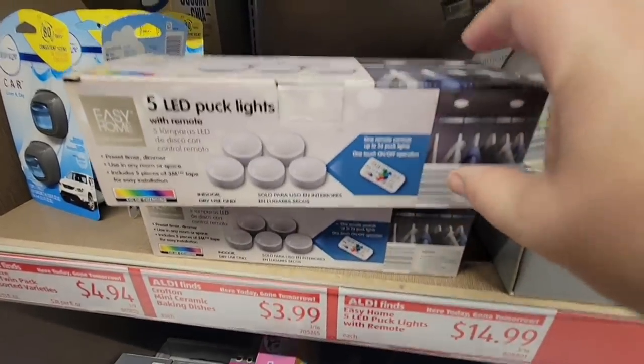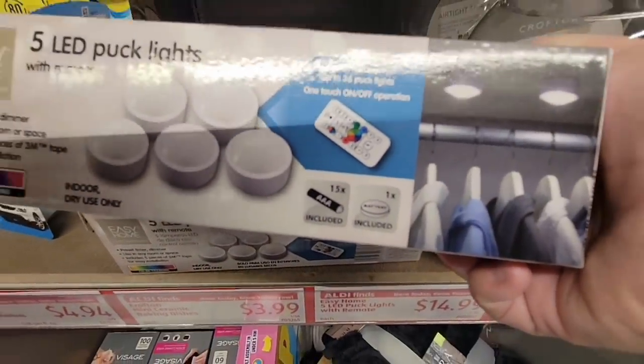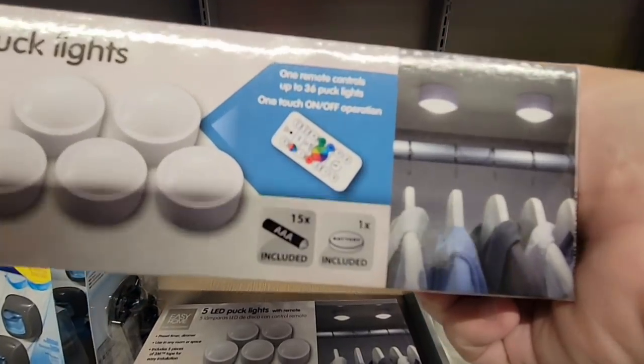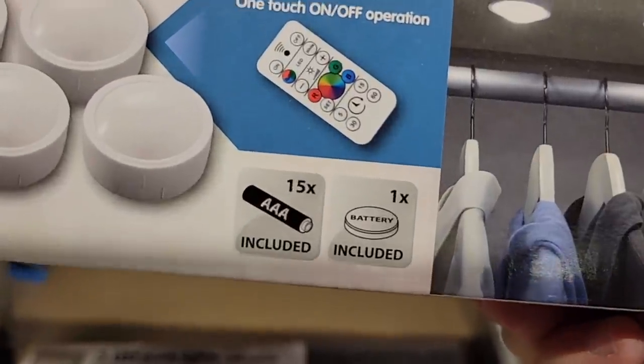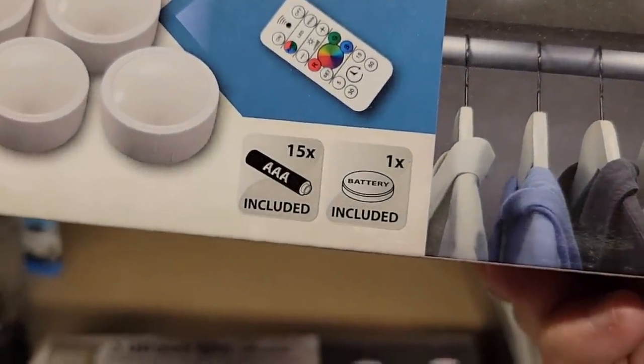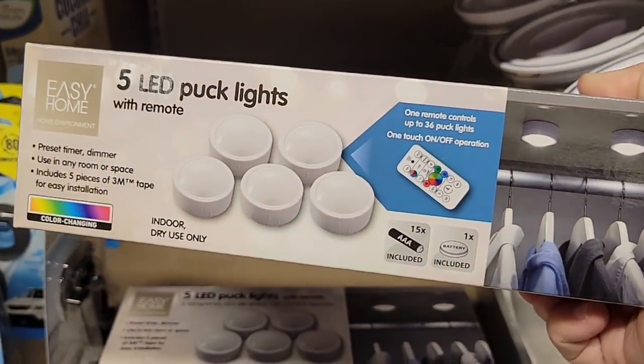So there is one lithium battery. I'm going to assume it may be for the remote. And then you have 15 AAA batteries that I'm going to assume are obviously for the lights. And so those are all included. How long they will last on the battery, that's going to be a good question.